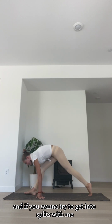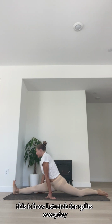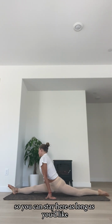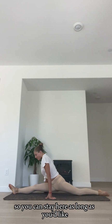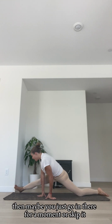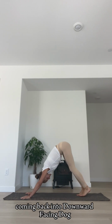And if you want to try to get into splits with me, this is how I stretch for splits every day. And you just kind of slide into them. You can stay here as long as you'd like. If you're in a rush, then maybe you just go in there for a moment or skip it. Coming back into downward facing dog.